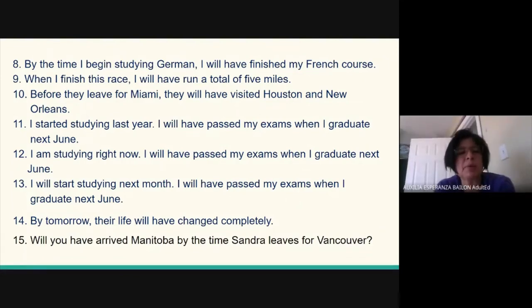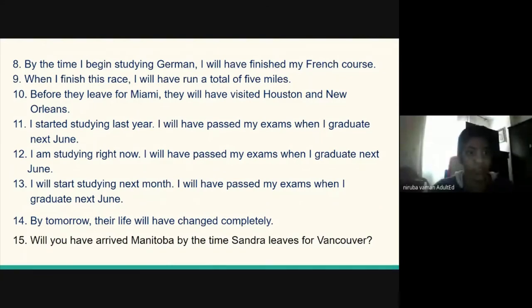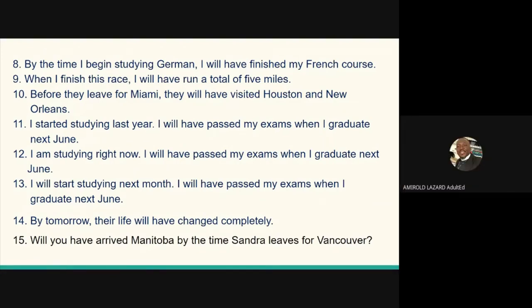Number eight. By the time I begin studying German, I will have finished my French course. Number nine. When I finish this class, I will have run a total of 5 miles. Number 10. Before they leave for Miami, they will have visited Houston and New Orleans. Number 11. I started studying last year. I will have passed my exam when I graduate next June. Number 12. I am studying right now. I will have passed my exams when I graduate next June. Number 13. I will start studying next month. I will have passed my exams when I graduate next June.